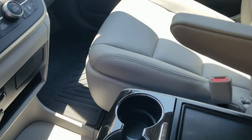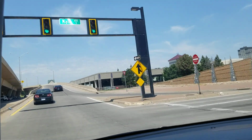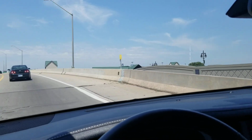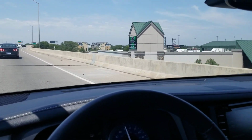Let's get her out for a test drive so you can hear it run. Okay, the final portion of the video. I always like to get the vans out on the highway, give them some gas so you can hear the engine run, feel the transmission shift through all the gears, and you know whether you take advantage of our free shipping in the lower 48 states, or if you come in and drive this Sienna home.